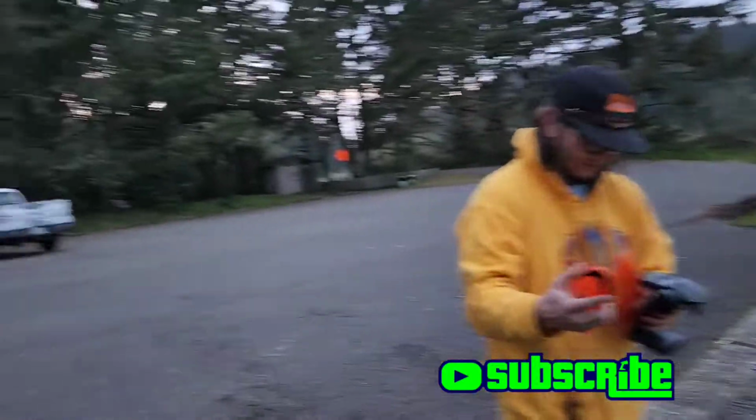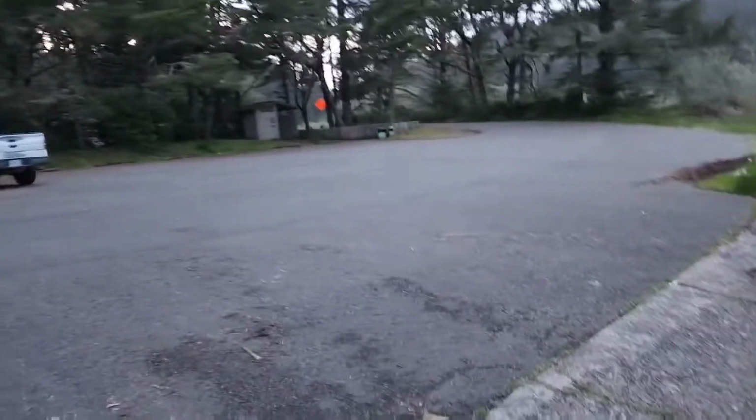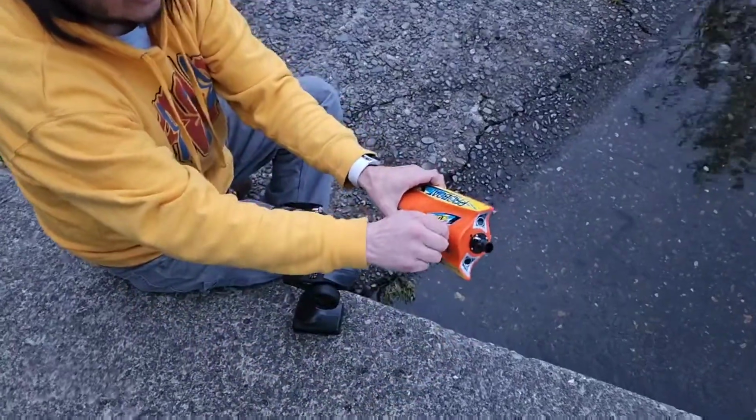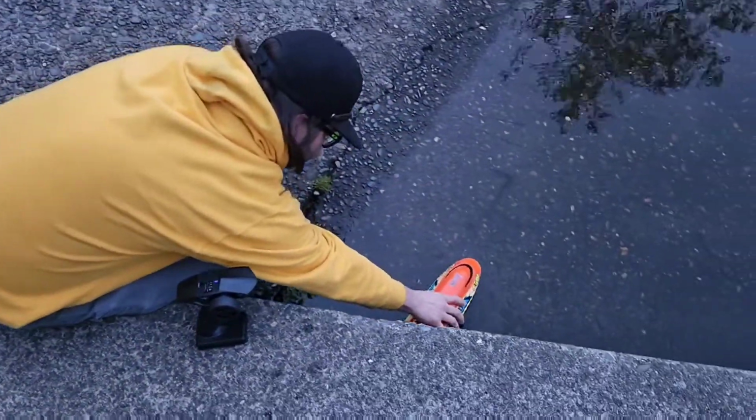So we're here at Wowing. In the morning time, this parking lot here on the side of the 101 is always packed full of boat trailers. And then this one is actually really nice. I like it. It's just a little twist. All right.